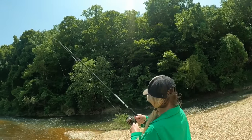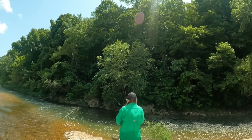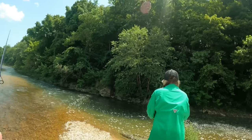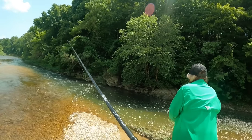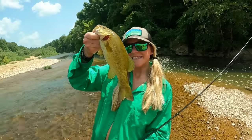On there, on there. That was instant. Heck yeah. Oh, there's big ones. Oh my gosh, there's big ones. Oh, there's so many. Oh my gosh, there's so many fish in this little pocket right here. All right. Okay, there's more here. Nice fish, Jay. That happened really quick.